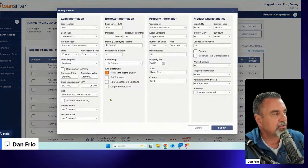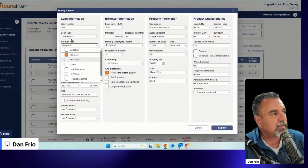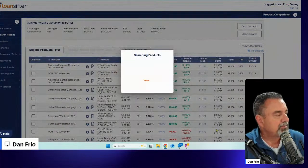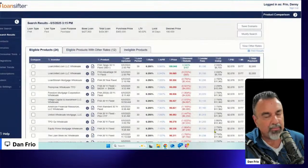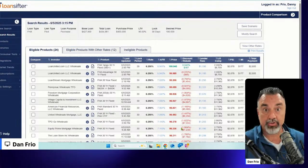Let's modify the search, and we're going to go back to this, and now on this same product, we're going to get rid of this, and we're going to just change this to an FHA loan. So the same criteria and everything else. Let's hit the submit button. Now this is where, in a lot of cases, somebody will come back and say, okay, I want that, and here's the proof.